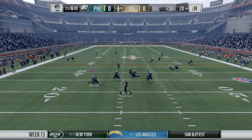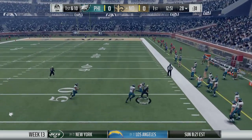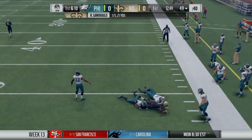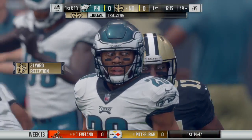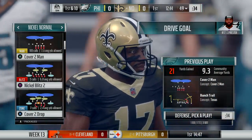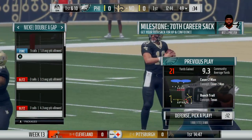They'll come out throwing here to start the drive. Going right side here, and that's complete. And he takes this one just shy of midfield all the way to the 49. And a nice gain at 21 yards.